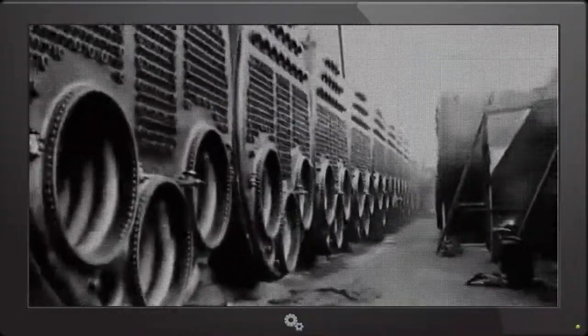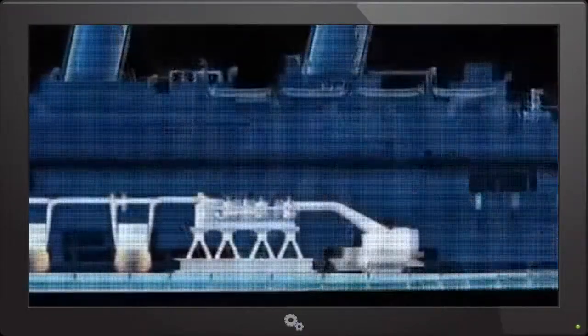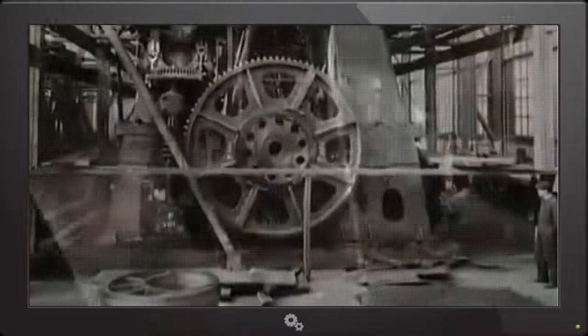2 massive steam engines would power her across the Atlantic. They were fed by 29 boilers and 159 furnaces. When the Titanic sailed, 160 firemen would stoke them with over 600 tons of coal per day. The 2 engines each stood over 30 feet high. At the time, they were the largest ever built.